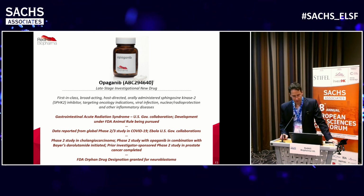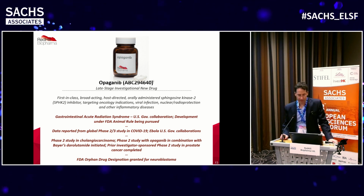So opaganib. This is a first-in-class, broad-acting, host-directed, orally administered SK2 inhibitor. We're developing it in a broad number of indications because of its unique mechanism of action. That includes viral, oncology, nuclear radioprotection, and other inflammatory diseases.